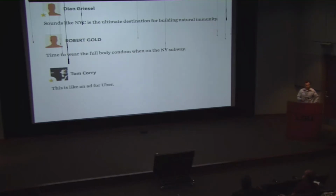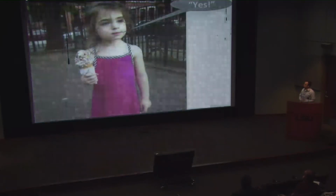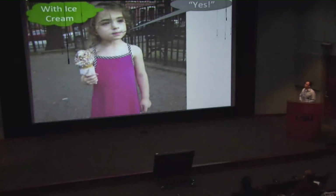Other people think I maybe work for Uber, which I do not. I take no money. I don't relate. So what I want to think going forward, though, is, yes, you should ride the subway. Ideally, just with ice cream is really the answer.